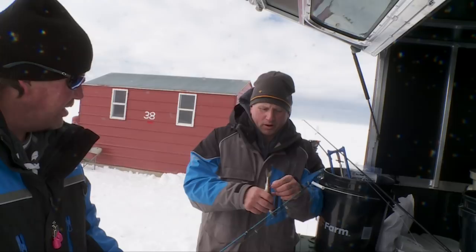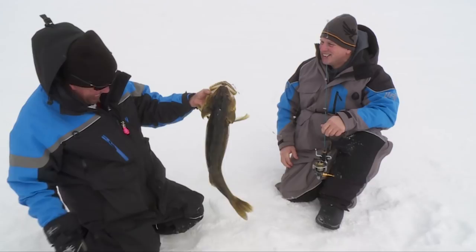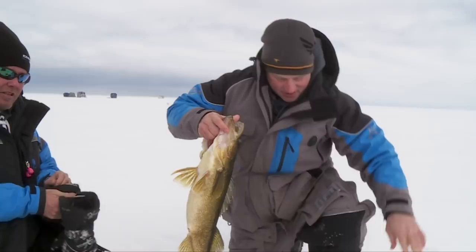The nice thing with circle hooks is the fish are not swallowing and you're not setting the hook on it. Typically, like you saw on that walleye, hooked it right in the tip of the mouth. Yeah. You either get it in the tip or the side. They don't swallow. That's the nice thing about circle hooks. So, as you saw, we caught both of those fish, the walleye and the northern, on dead bait.